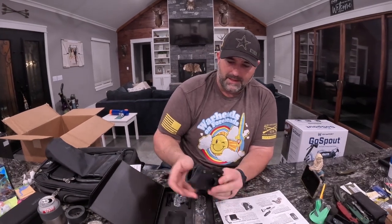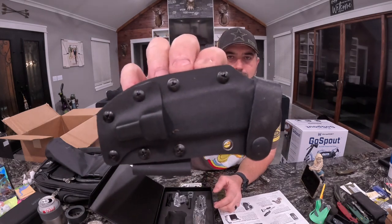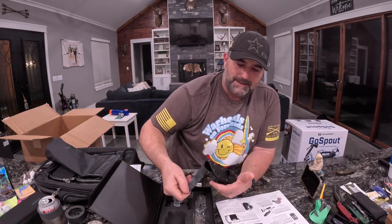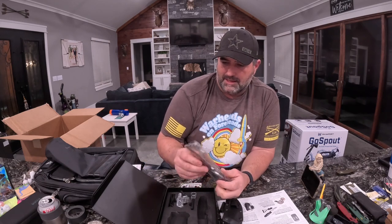Hey, don't eat that. Don't eat that one either. All right, you got a pretty heavy duty Kydex sheath with clip there, a little leather button strap here, and there's some other stuff that fits inside of this. So we're gonna get to that. But let's get to this first, because this is what we all want to see. Is it not?